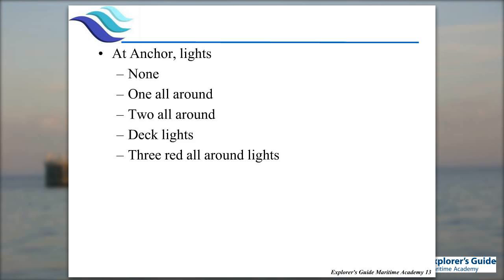Oh, forget it. I don't want to put that in there. Okay, those are our lights.